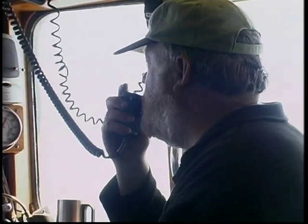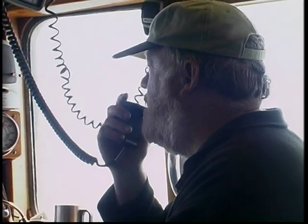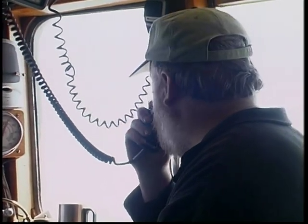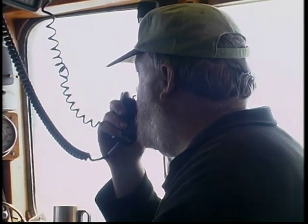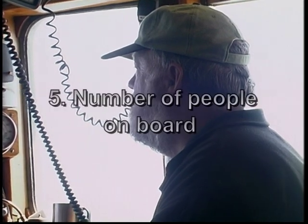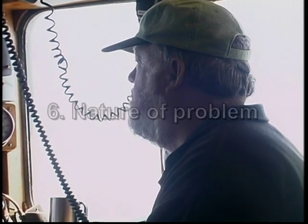I'm calling the U.S. Coast Guard. U.S. Coast Guard, vessel Kupernoff, WSCX 2762, with a medical emergency. Contact the Coast Guard early with name, description, position, on-scene weather, number of people, and nature of problem.